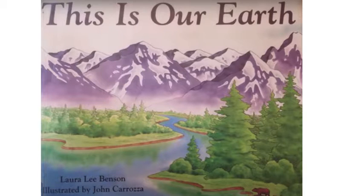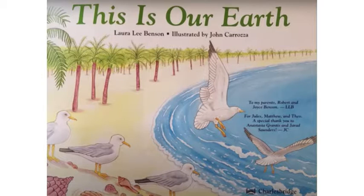It's Mrs. Behrens. Today for science we will be reading this book titled This Is Our Earth by Laura Lee Benson and illustrated by John Carrozza. This is our Earth. As we read through the story, pay close attention to the different ecosystems that you see in the illustrations and that are talked about in the text.